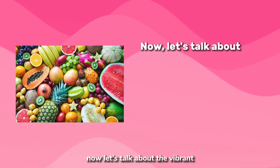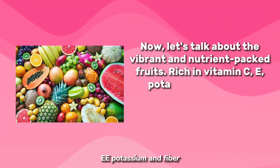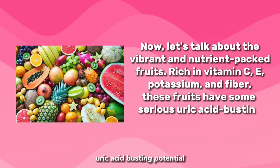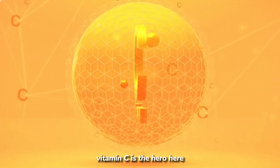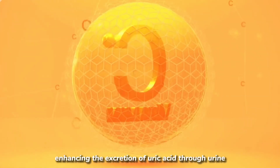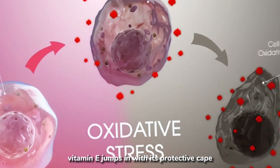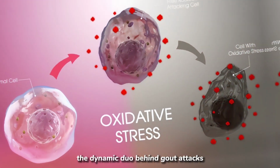Now, let's talk about the vibrant and nutrient-packed fruits. Rich in vitamin C, E, potassium, and fiber, these fruits have some serious uric acid-busting potential. According to a study published in Rheum Pathology, vitamin C is the hero here, enhancing the excretion of uric acid through urine. Vitamin E jumps in with its protective cape, tackling inflammation and oxidative stress, the dynamic duo behind gout attacks. And that's not all.